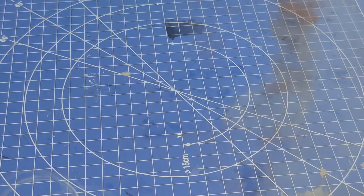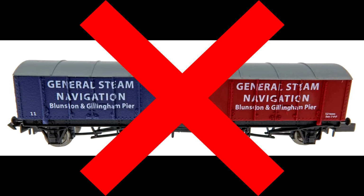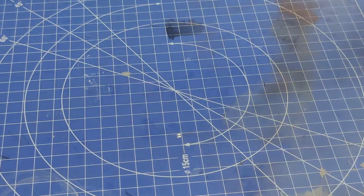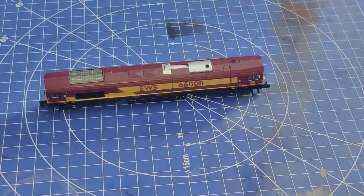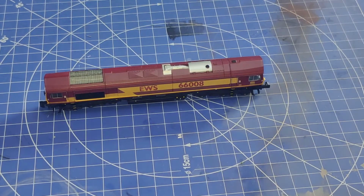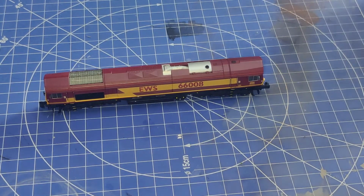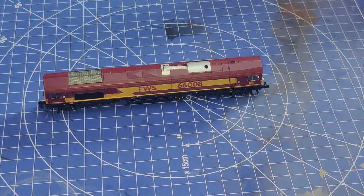Now, when I started this hobby, I didn't have any track, I didn't have any stock, I didn't have any scenery. All I had was a space and this: a Dapol Class 66, number 66008. I'll do a video on this in the future, but that was it. I bought a loco with the intent of building an N-gauge railway. I had nothing for the loco to pull.